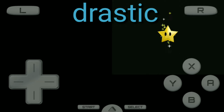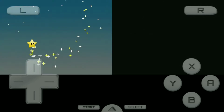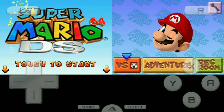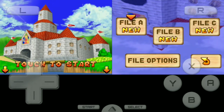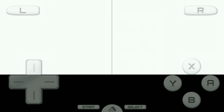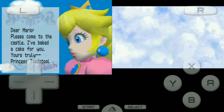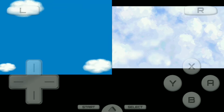Number 4 is gonna be Jurassic DS. This is one of my favorite DS emulators on Android. Period. This one works flawlessly. No glitches, nothing. It works the best out of any Nintendo DS emulator I've tried. It has no flaws whatsoever. I mean, are there any cons? Not really. This one's actually perfect. This one has no cons.